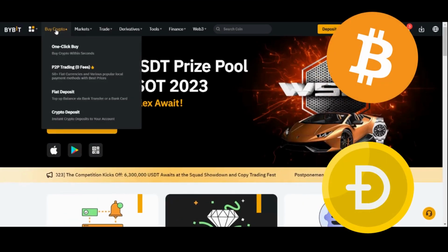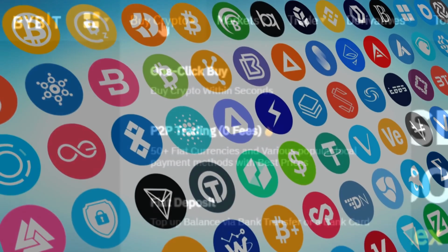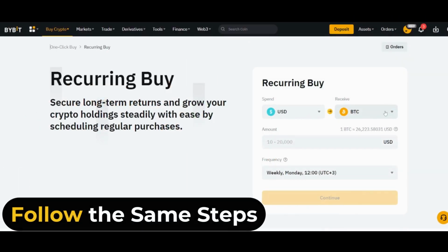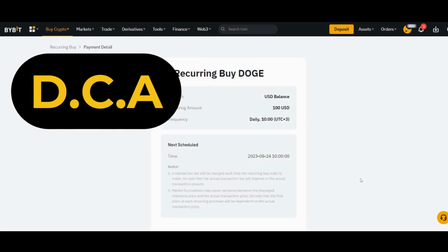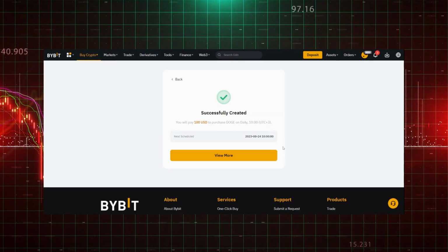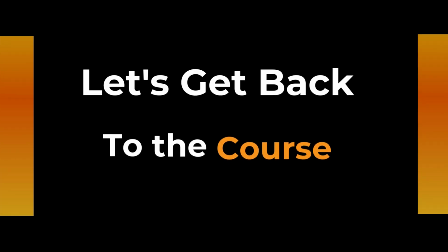If you want to buy Bitcoin, Dogecoin or any kind of cryptocurrency on a regular basis, you should try Recurring Buy. Follow the same steps as before and add the frequency of your buys. This is a good option if you're looking to DCA. DCA stands for dollar cost averaging. This is a trading strategy. We will talk more about this in the second chapter. Let's get back to the course.